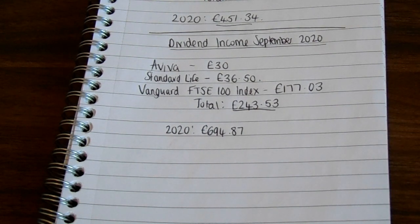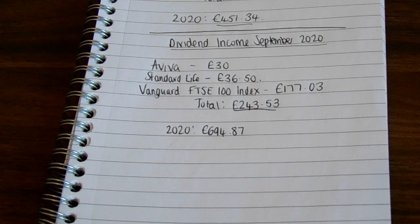I mean, if someone handed you £694 on the street, you'd be really happy with that, wouldn't you? So although I am so far away from my initial target this year, I am still happy with the progress we are making so far. I think now, looking at that, I should definitely still hit 4 figures this year. And that's including all of those different dividend cuts.